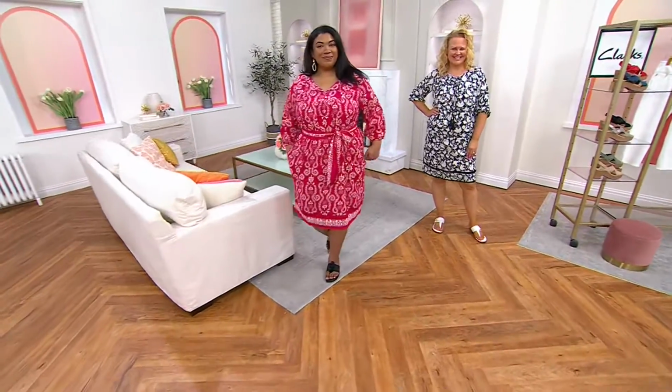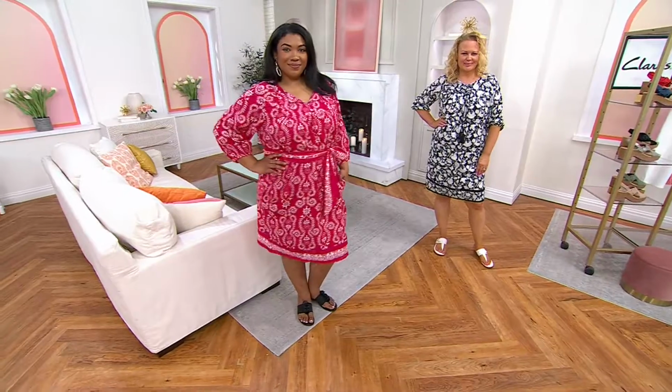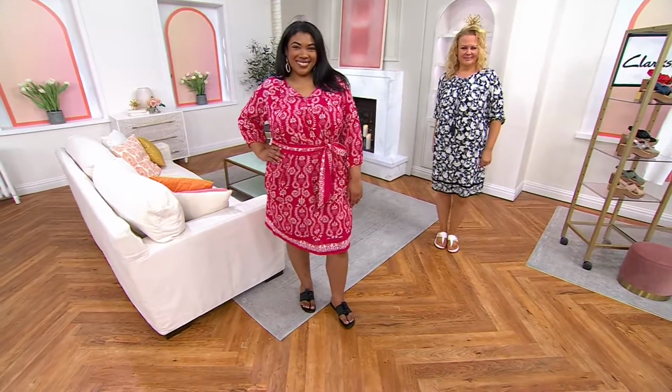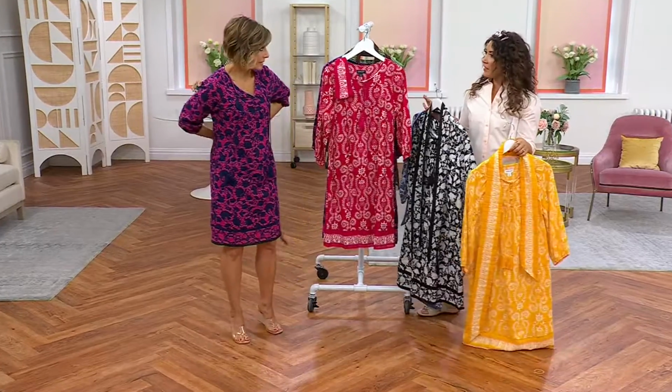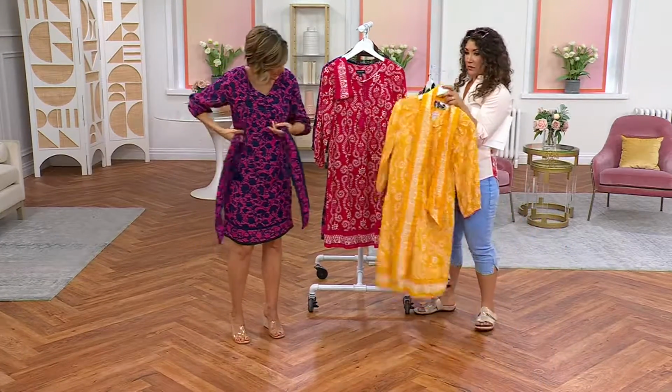Oh, I like the way you think. Because see, and that's like Jackie. Jackie's got the floral. The beetroot that Morgan has on is in that vine print. Because they do have a little different energies to them. They do. Here's that goldenrod. I love the goldenrod. So pretty.